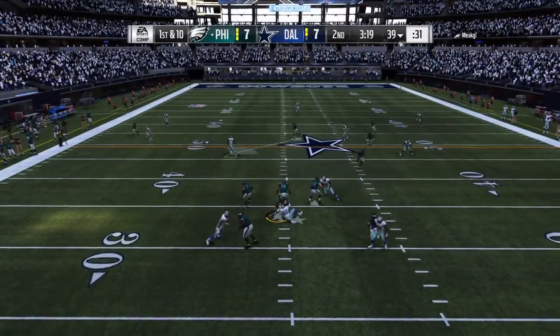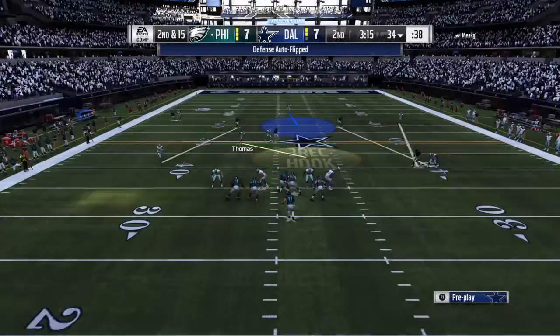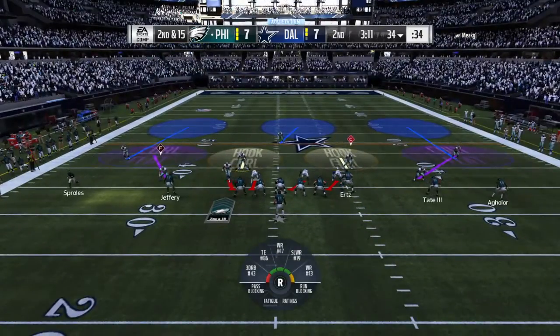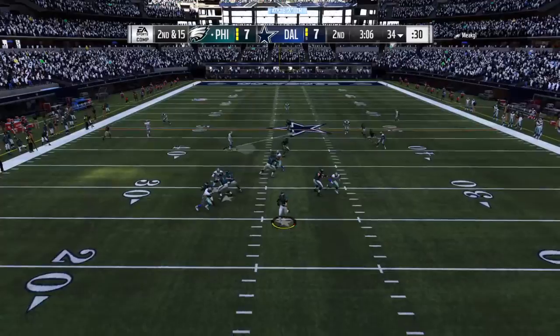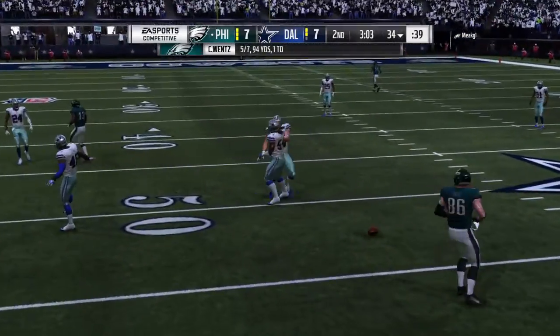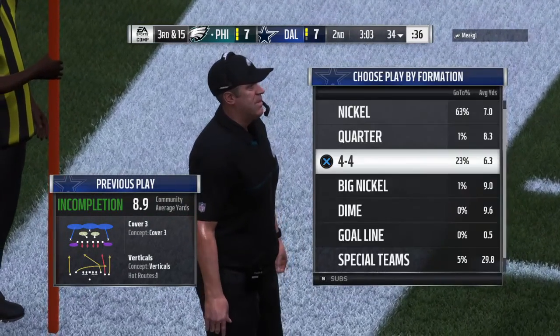Now Wentz. And down he goes. They bring down Wentz on the sack. Tyrone Crawford in there to get him for a loss of 5. Wentz to throw on 2nd down. His throw incomplete. He was trying to get it to Zach Ertz that time. And now it's 3rd down.